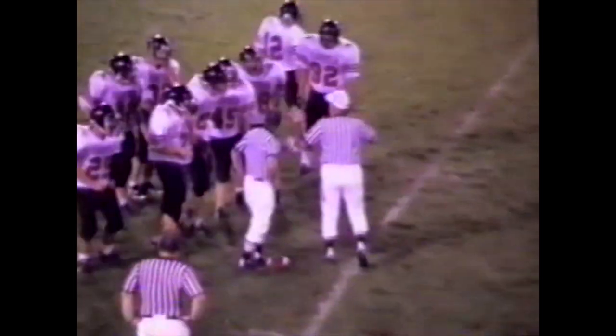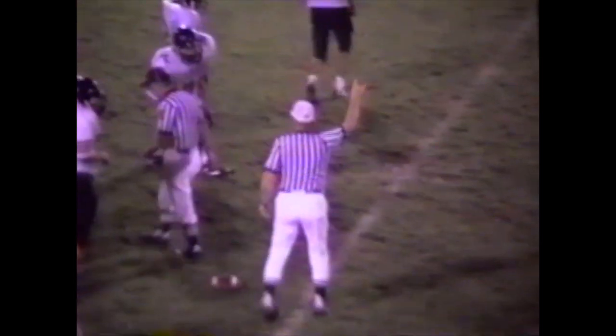2:20 to go in the 3rd. Clock is moving. 32-20, the Mules on top. Salem breaks the huddle. 2nd and 6 at the Mule 39. Run and shoot in the backfield.